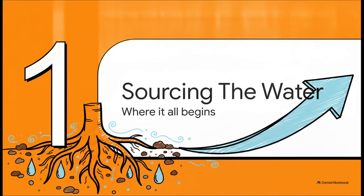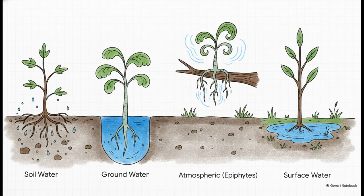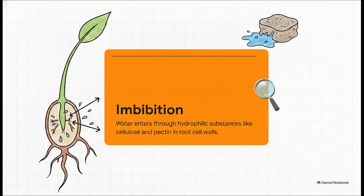Section 1. Sourcing the water. So let's start at the very bottom, looking at where a plant actually finds its water before it even begins that massive upward journey. It's actually wild how diverse their strategies are. While most plants rely on soil water, specifically tapping into the tiny capillary gaps between dirt particles, others have totally different approaches. Some use massive root systems to tap into deep groundwater. Epiphytes literally pull moisture right out of the air, and woody plants in marshy areas, they just drink straight from surface water.